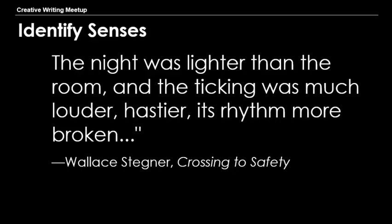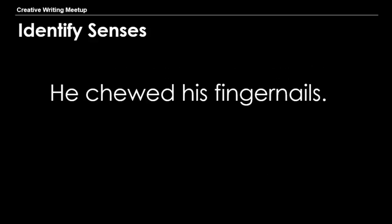Fascinating. Let's look at another one. "He chewed his fingernails." Now you can pause this and come up with your own, but I want you to think about he chewed his fingernails. What senses are being triggered here?